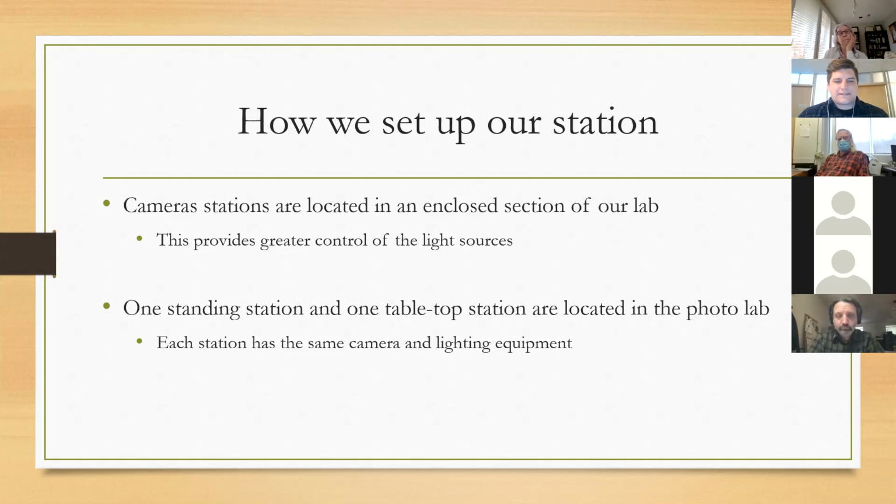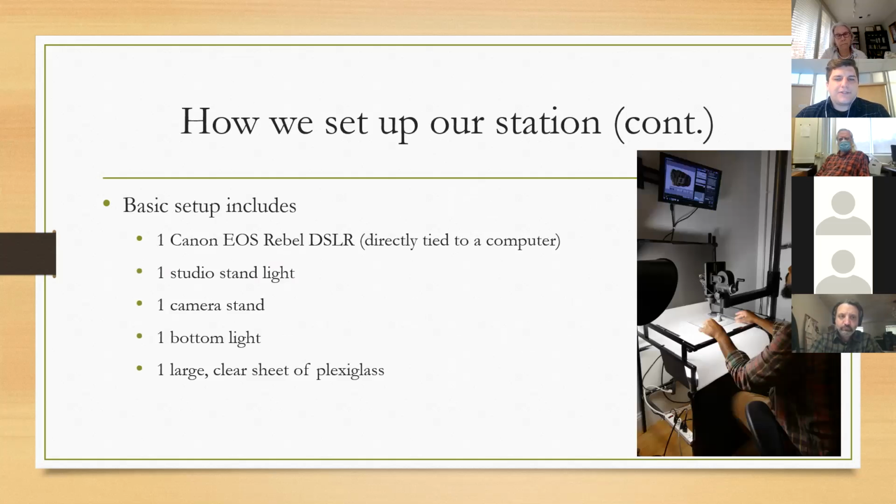Each station has the same equipment, same everything. We have 2 setups for, before COVID, when we could have 2 people within 6 feet of each other taking photos at the same time, as well as providing folks who might not be able to stand for an entire day. We have a seated station as well. The basic setup for our stations are a Canon EOS Rebel DSLR, a studio stand light, a camera stand, a bottom light, and a large clear sheet of plexiglass.